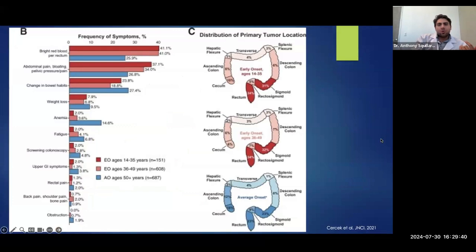So, by location, these are the symptoms. Bright red blood per rectum is going to be things right here towards the outlet. But for the right side and transverse colon, these are different kinds of symptoms. So these are anemia, fatigue, change in bowel habits, those kinds of things. They're not rectal bleeding, not bright red blood. And so it's really important to know that even vague GI symptoms can be a right-sided colon cancer. It's very, very, very important.